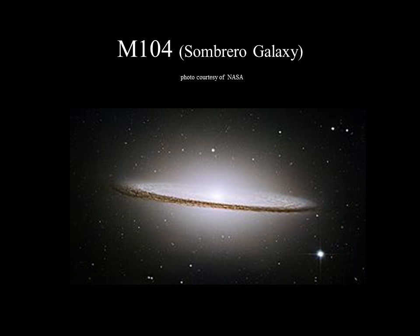The Sombrero Galaxy is a great summer sky object. It is a spiral galaxy, which is edgewise to us. There is a band of dust along the galactic plane, which some people think makes it look like a sombrero.